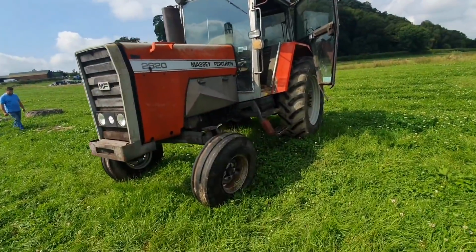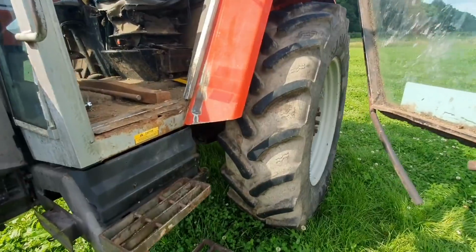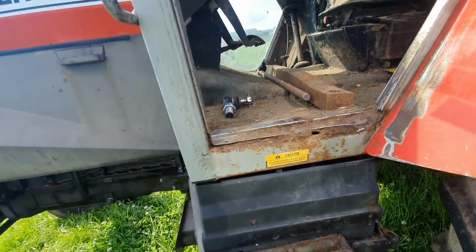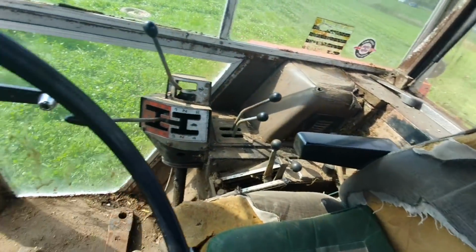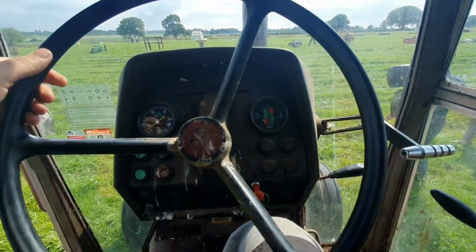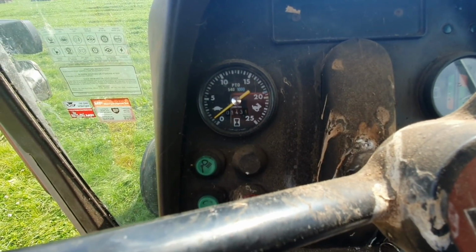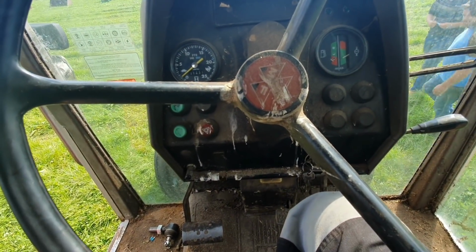Big interesting old girl here. Massey 2620. Two wheel drive. Good tyres on it. I mean, it all looks pretty tidy. Bit of wear in the seat. I would assume that she's got a few hours on the clock. 11,143. So she's over 10,000 hours on the clock.